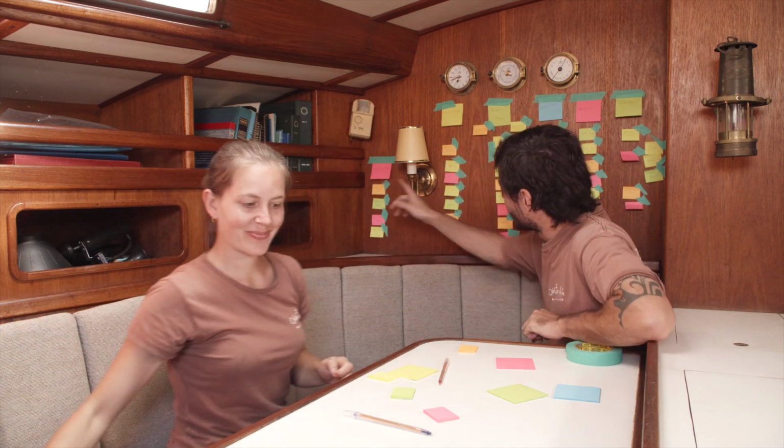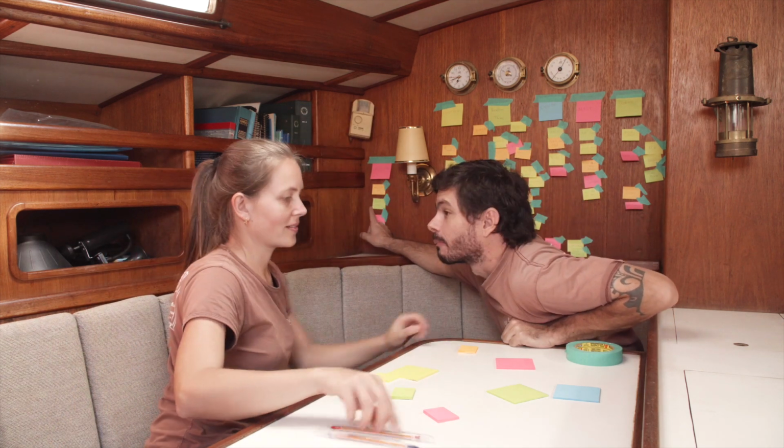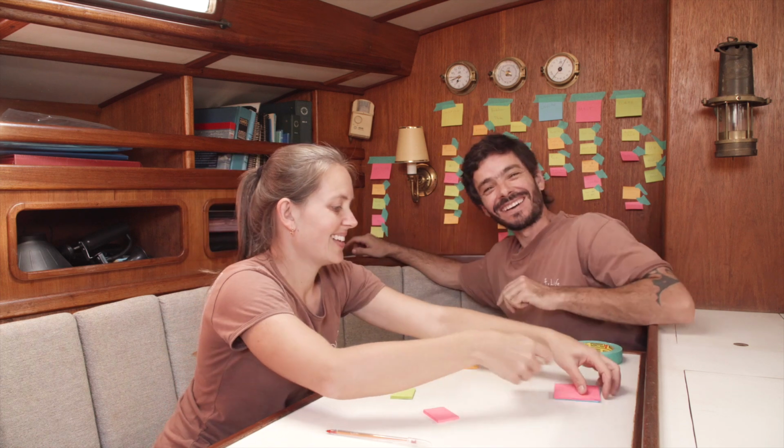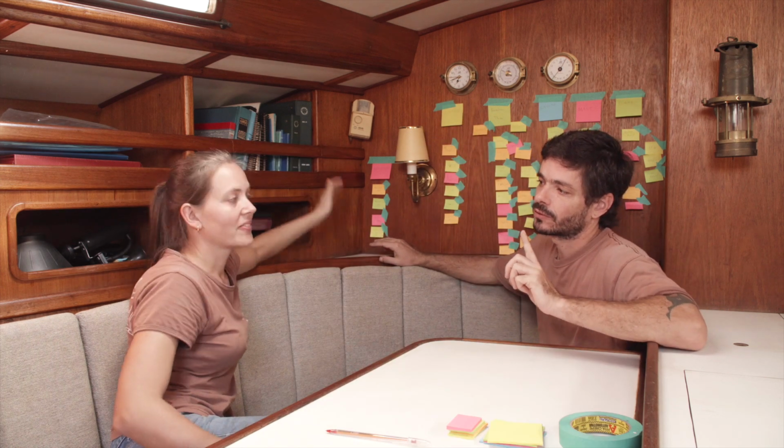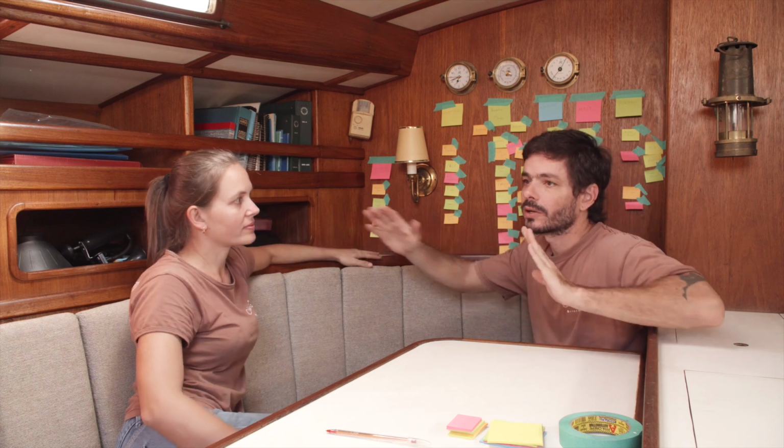Good. So let's start from port to starboard. Oh, I'm learning. Yeah. The thing is, we have 3 months here, right? So the longest job we have is to paint the boat.